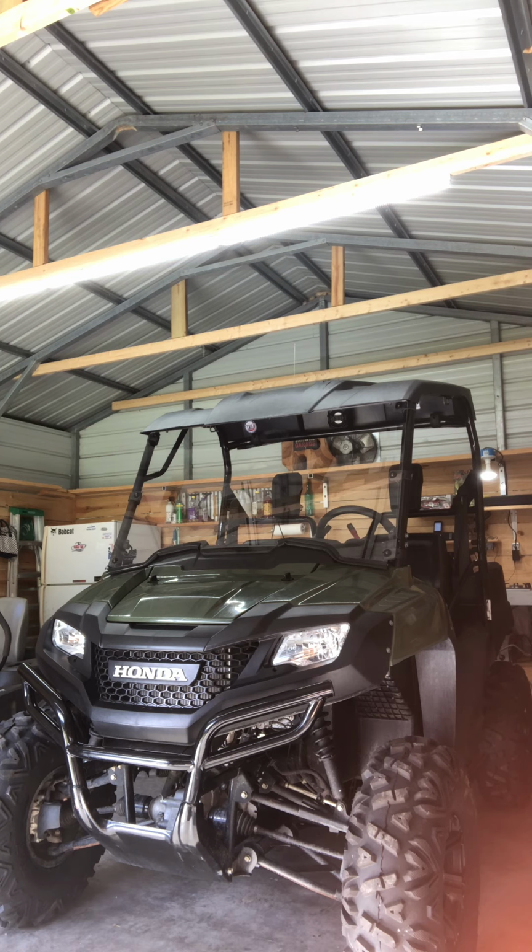So I started doing the research, reading all these forums, started checking different tire sizes. Tire weight was a big thing for me. I didn't want to get a tire that was, say, a 28 or bigger that weighed 40 pounds of tire, completely destroy the low end torque of this machine.